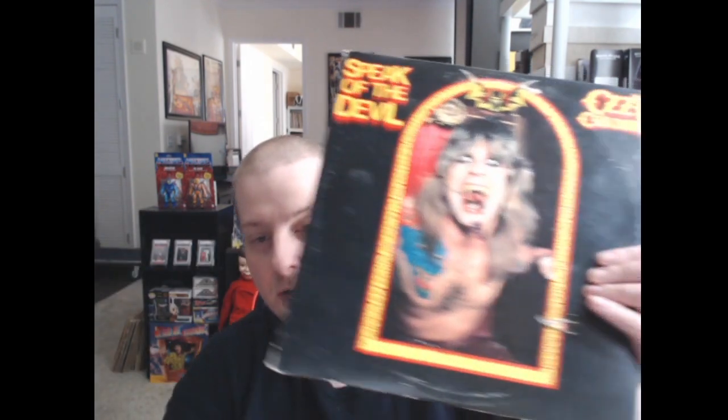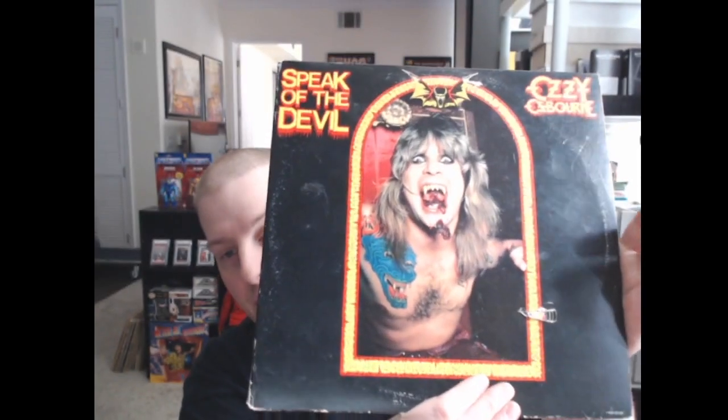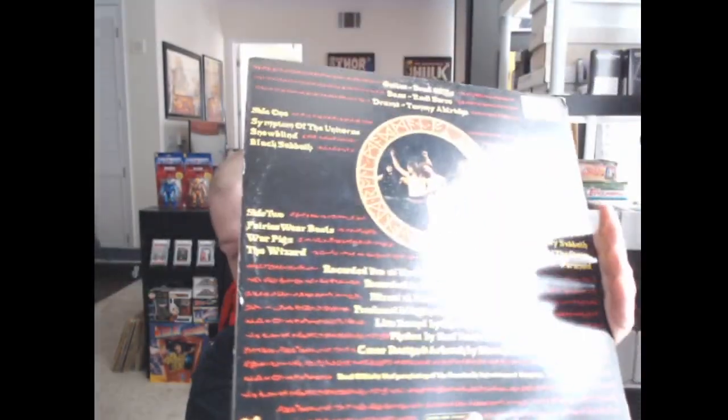you should probably be in good shape. Or sometimes you'll encounter missing records like this right here, Speak of the Devil, Ozzy Osbourne. This is one of my favorite Ozzy albums because he's playing a bunch of Black Sabbath songs. And this is a 2-record set. Look at that, nice for the Halloween type jam.